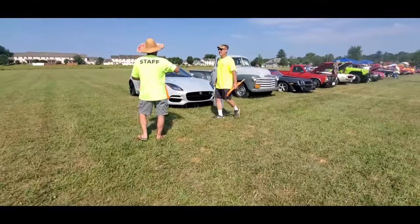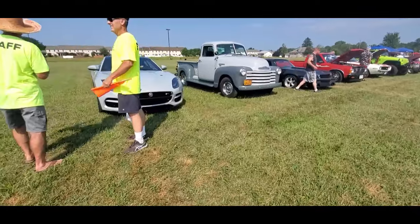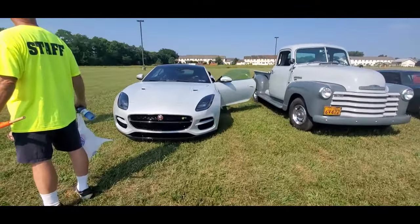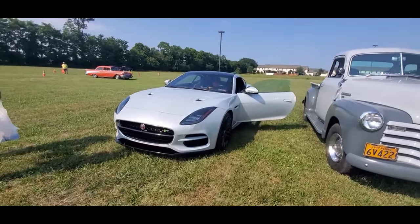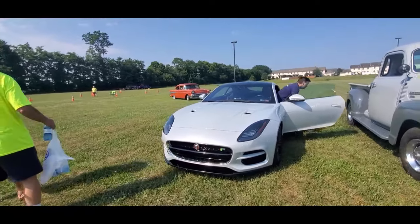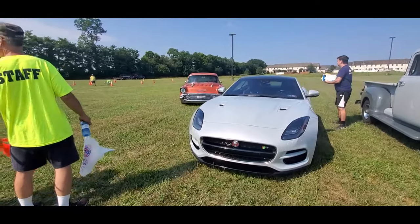I like this Jaguar. These are real, I don't want to say sleepers because they are Jaguars. This is an R, so this is a little monster. She will hit a ton and you wouldn't even know it. She is made for long legs and open roads, but she'll take a turn quite nicely.